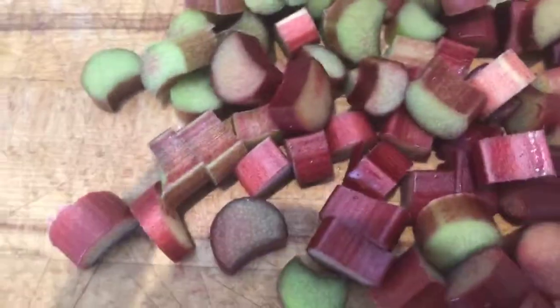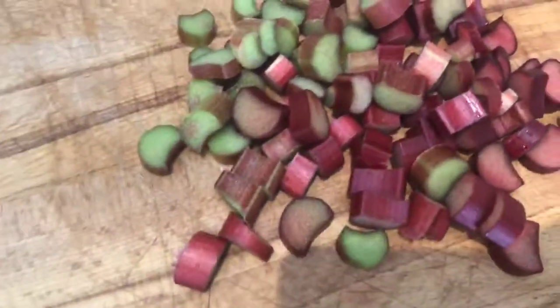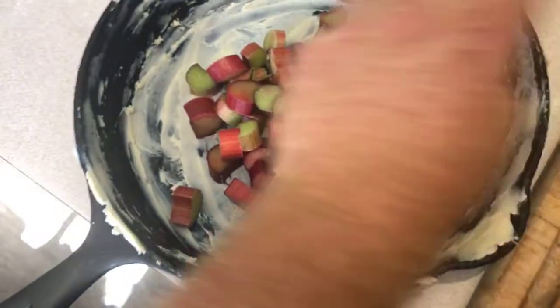All right, so we have here a very nice pile of rhubarb. We'll say that's about 3 cups. Now, you need a well-greased, and I went a little crazy, skillet. And we're going to put the rhubarb right into the skillet. So we'll just take it and put it in there. What we want is a nice even layer at the bottom of the pan, which is going to turn out to be the top in the end.